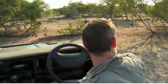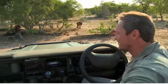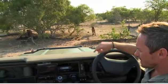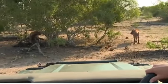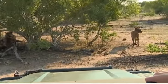This is the same one that came and sniffed the vehicle earlier. The others are there in the shade, more in the shade in the back. This one moving around. We're going to stay here with them, just see what they get up to for the rest of the morning. Who knows what else might pop out here.